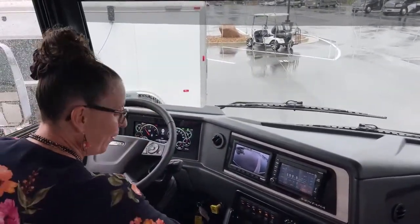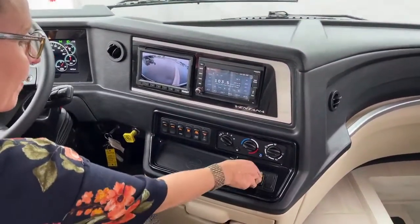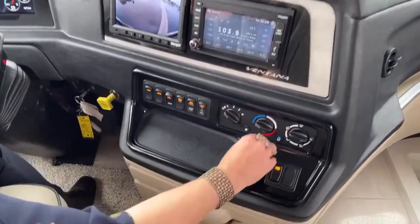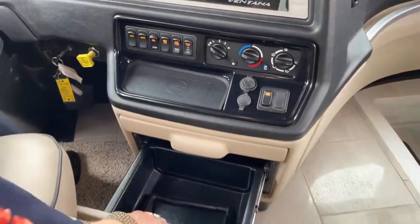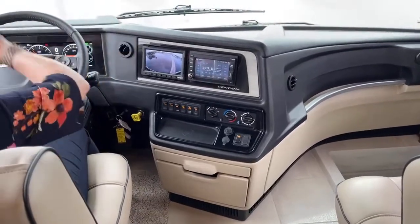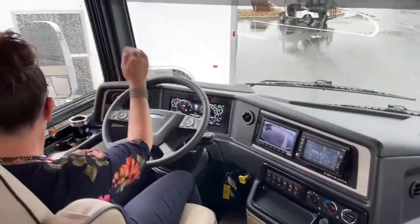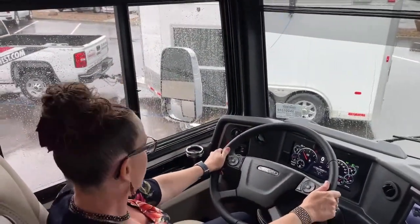Oh, and then you can charge your phone right here. There's also one next to the door. I'll show that to you in a second. USB ports as well. And then, of course, you got your air conditioning. You've got this really big compartment down here. But yeah, so super, super cool. Heated mirrors. You've got these really cool convex chrome mirrors on the outside. They're gigantic. They really make you feel like you are in charge of the road.